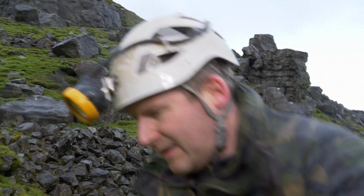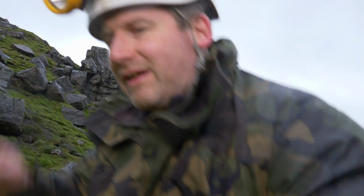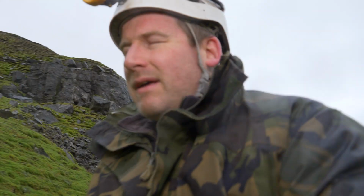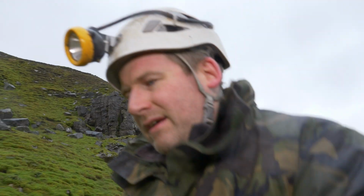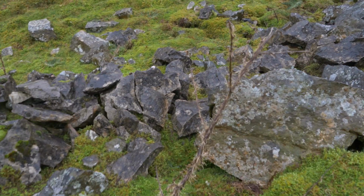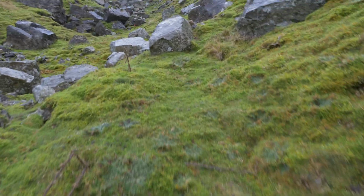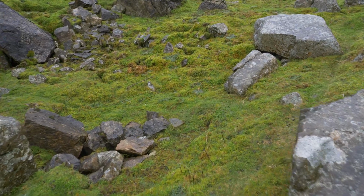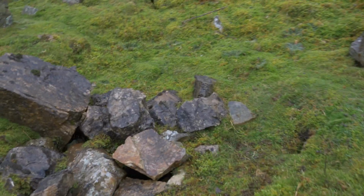Look at that. See if we can uncover it, that's all. Create a little bit more airflow in there. Not that the air's bad. Well, I say bad, it's not exactly good. There's so much moisture in the air there. So, just looking around here. It's definitely somewhere here. Yeah, that's it.